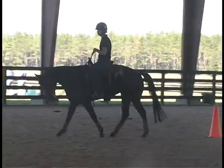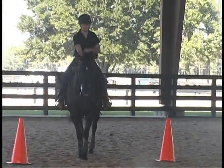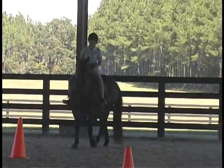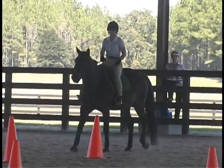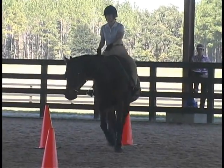There you go. So now you're going to put left leg to create new bend, outside right leg behind. Yeah, and if it starts to trot off, just softly, softly bring him back. Good. Go ahead, Brendan. Go ahead and come through. So you're going to put inside left leg at the girth. Good. And outside right leg behind, and switch.